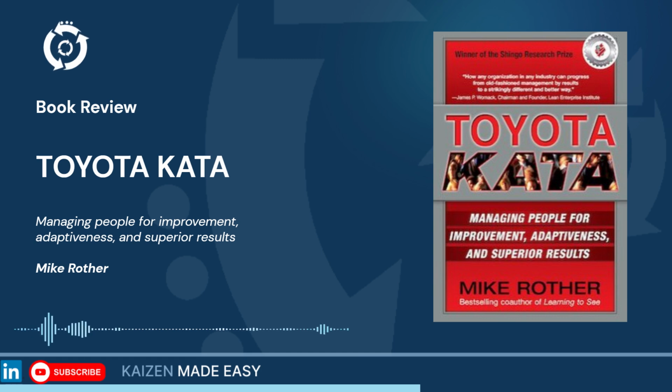Yes, and this is a huge insight from Toyota. Improvement isn't just delegated down to the frontline workers to figure out on their own. The book says something like 90% of the actual improvement comes from team leaders, supervisors, engineers, applying the improvement kata as part of their job.